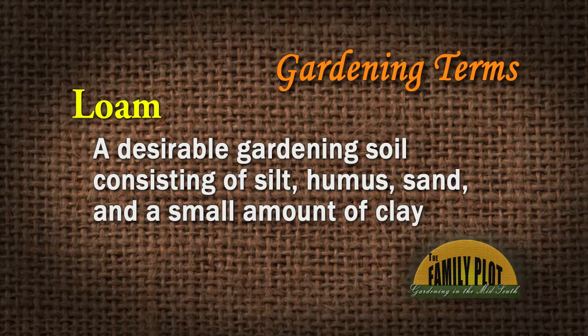It's usually found in bottomland naturally. You know, where Memphis silt loam is one of the best. It can be a combination of silt and humus, and a little bit of sand, and a little bit of clay, a little amount of clay to make it have the right water retention, plus good drainage. So it's the type of soil that we kind of want.